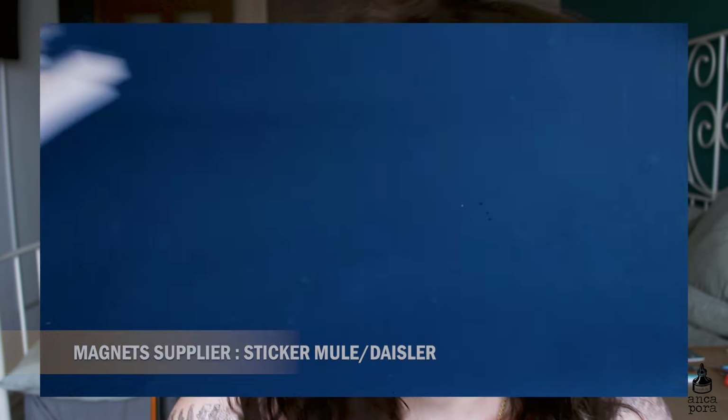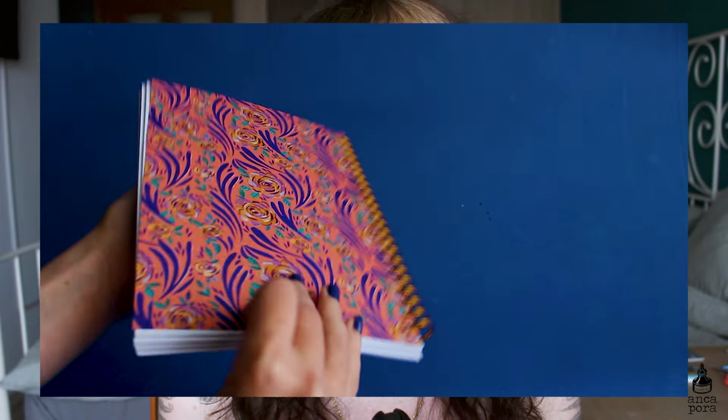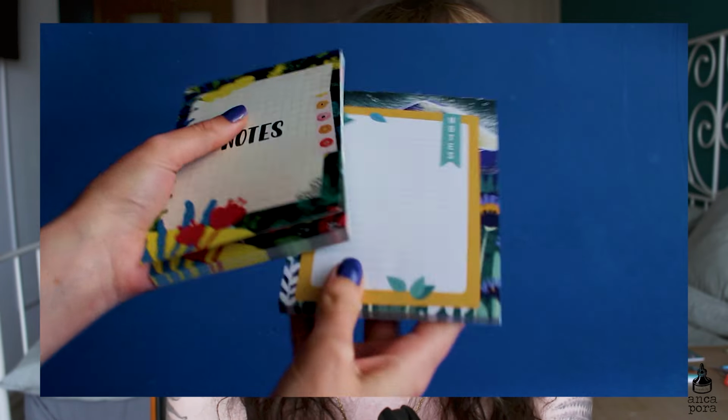For notebooks, I've made different sizes, different types of binding, different types of paper inside. So you can definitely play around with the type of notebook you want to make. I've made notebooks that are A5 in size, that have a spiral, or that are bound regularly like a sketchbook would be. I've also made notepads. A lot of them have a magnetic backing to them, so you can put them on your fridge. And I've also made sticky notes.